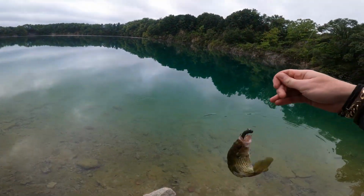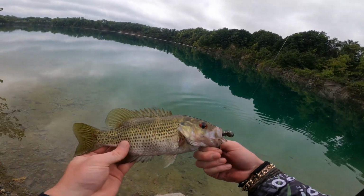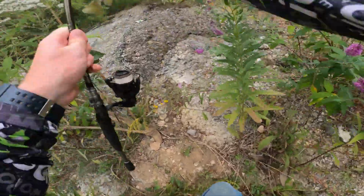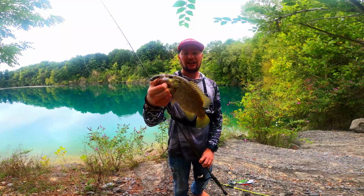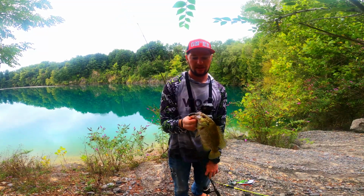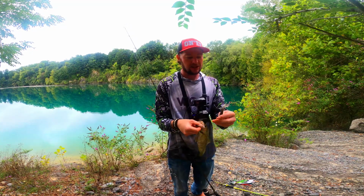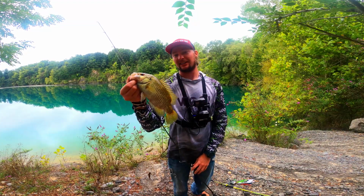Well, that's not what we want really, guys. But that is a ginormous rock bass. That is an absolutely ginormous rock bass. I have to bring it up just to show you guys. Look at how big that rock bass is. That is an absolute beast of a rock bass. Off the tube. Off the stupid rig tube. Big old rock bass.